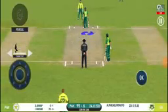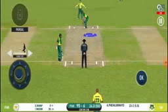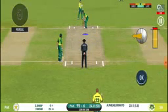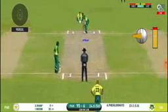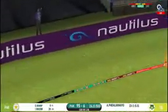Change in the bowling, pacer being brought back. The bowler will have to be extra careful of the line he bowls to this field. That is a nice shot. Timed it beautifully for four.